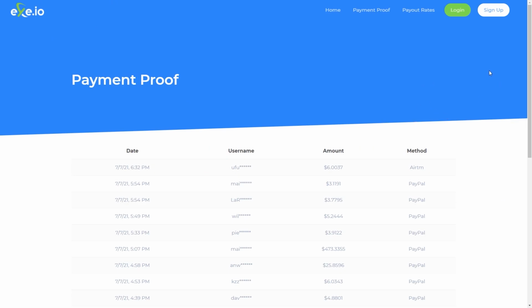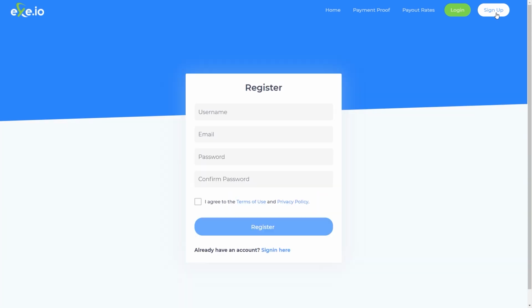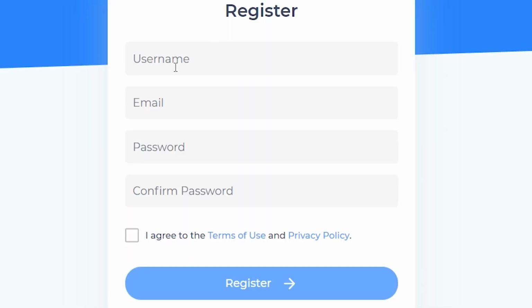Okay, so I want you guys to click the sign up button right here, and I want you to register on this website so we can continue on with our next step. So just enter your username, your email address, create a password, confirm that same password, agree to the terms and the use of privacy policy, and hit register.